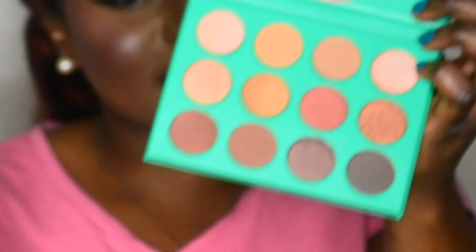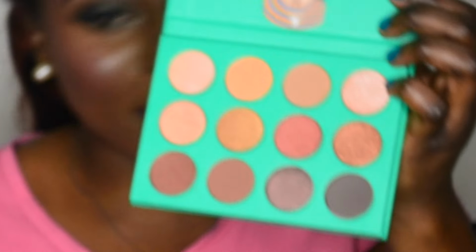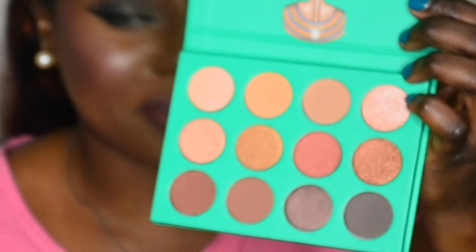Okay, honestly, if you have the Kylie Bible BH Cosmetics palette or you have the 35O palette, this shade is in every one of these shades in the 35O palette. Okay, and every one of these shades, you could find them in the Kylie Bible palette, but we just always have to have everything, don't we?